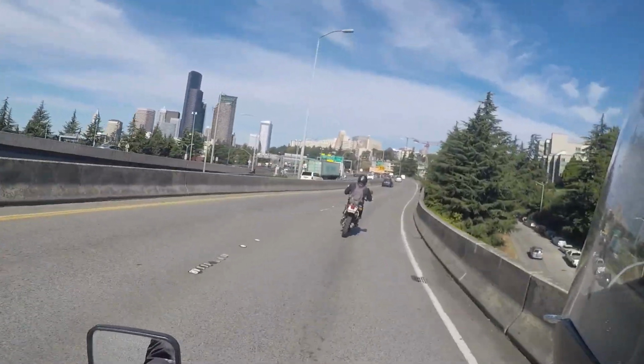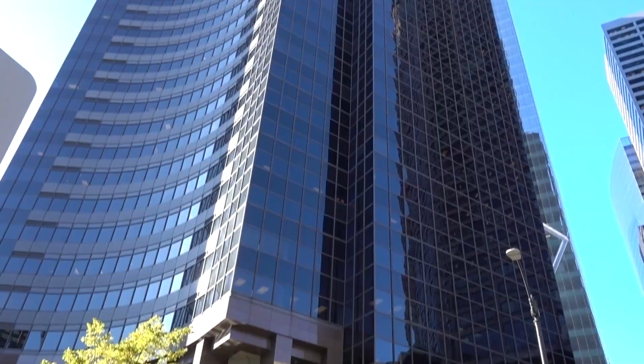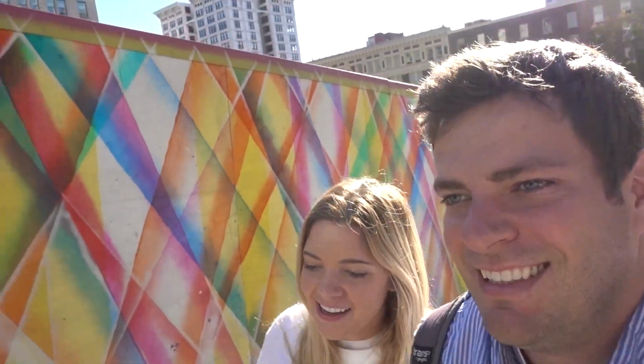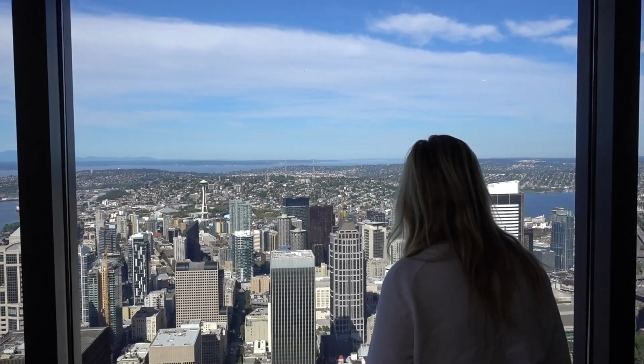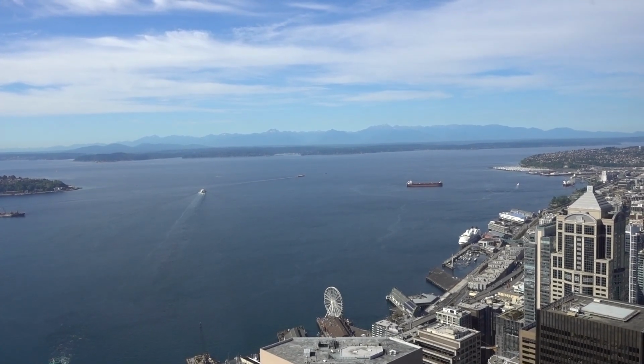There's the city! Seattle, here we come! We are headed to the Skyview Observatory, the 73rd floor of the Columbia Center, and we are going to be looking down on Seattle. And it's the tallest building in Seattle by a pretty good margin. It's amazing how you can see the mountains and the water right there.